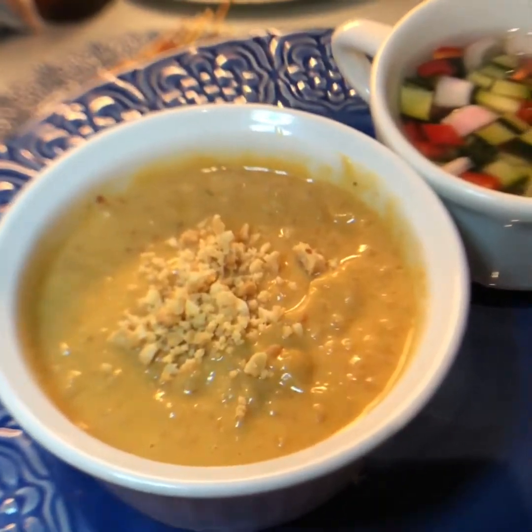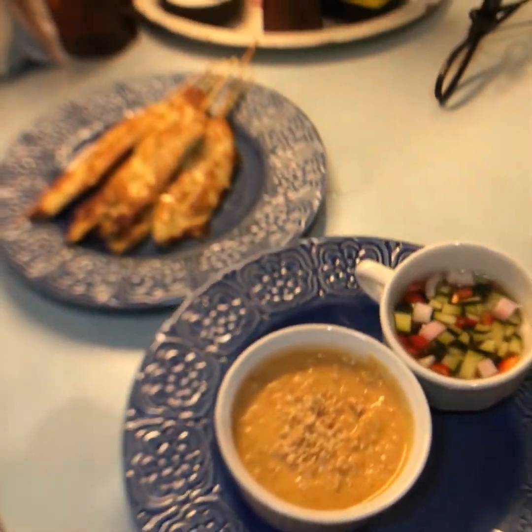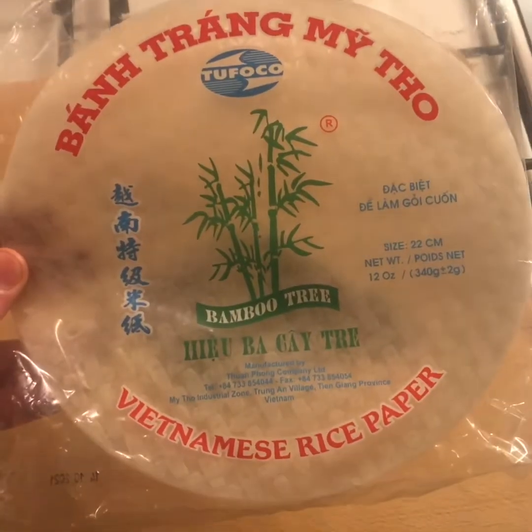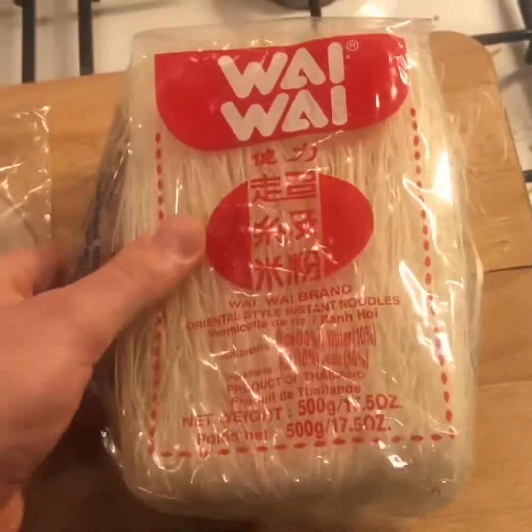So there we have our beautiful peanut sauce and our quick pickle, which just goes so perfectly with our satay. And moving on, let me quickly show you how to make some fresh summer rolls. For that, you will need some rice paper wrappers and some vermicelli rice noodles.